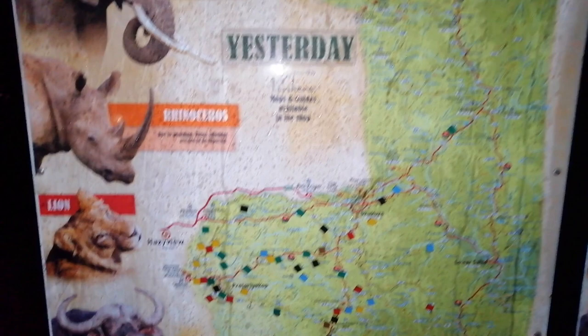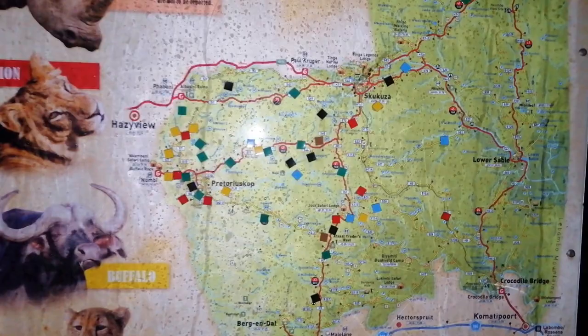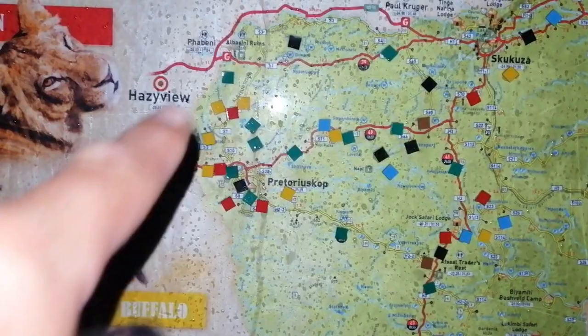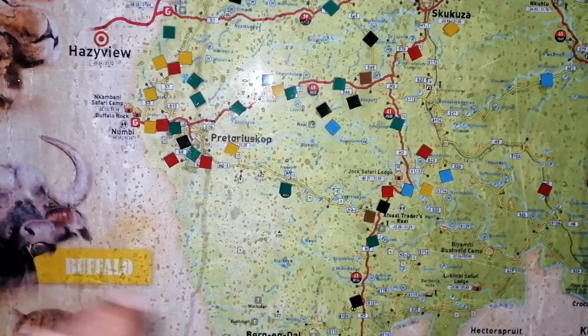Let's look at what you got yesterday down here in the southwestern area. Looks like a lot of activity on the Preoriuskop Road, as well as obviously the main road to Skukuza from Malelane. We're going to concentrate on this area today. I just want to go to that one dam where we got the elephants fighting, but then the rest of the time we're going to try and see what we can get in this area.